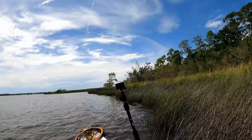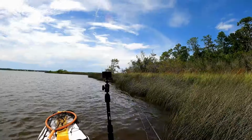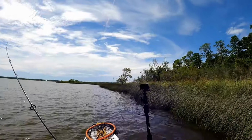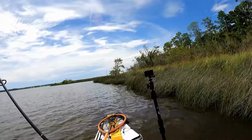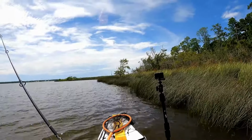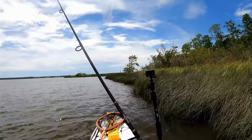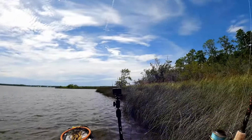You get out of there. Come on now. See, when you flirt with the grass, you'll get in it sometimes. And then you'll lay right on it like that. And you're casting, and if it looks like it's gonna go to the grass, stop it with your finger. Stop that line, put the brakes on it. Well, you ain't fishing no lure out of the grass.